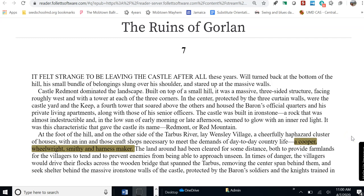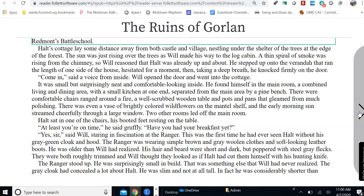The land around had been cleared for some distance, both to provide farmlands for the villagers to tend and to prevent enemies from being able to approach unseen. In times of danger, the villagers would drive their flocks across the wooden bridge that spanned the Tarbis, removing the center span behind them, and seek shelter behind the massive ironstone walls of the castle, protected by the Baron's soldiers and the knights trained in Redmont's battle school.